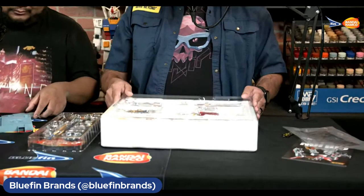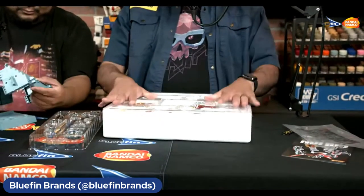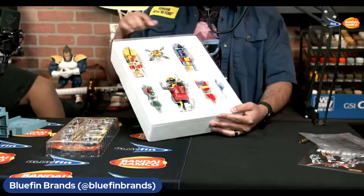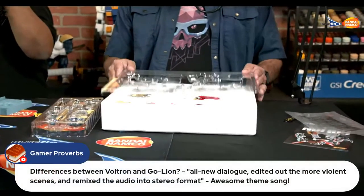And one thing that Tamashii does really well is that the packaging is always secure. You can see here that there's this cool molding that goes over the lions. And this is what I remember, actually. In the original box, I remember an open window box where you're able to see all the lions. And I thought that was really cool. It's like, whoa, look at how neat that is.